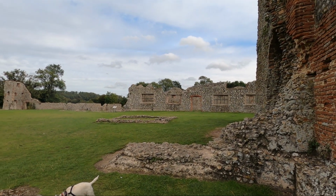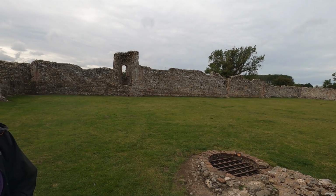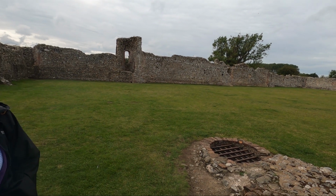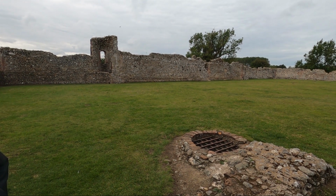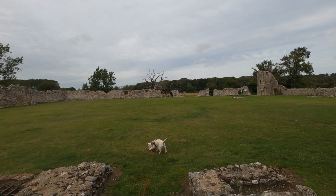So to your left was a range of lodging chambers for the Lord's entourage, each with a private latrine housed in the external towers. Oh, that's what those are. That's why they've got the openings downstairs. The great public hall of the castle, used for entertaining guests, ran from east to west in front of you. Right. So it would have been across the middle there.